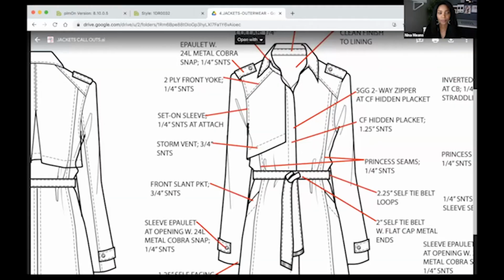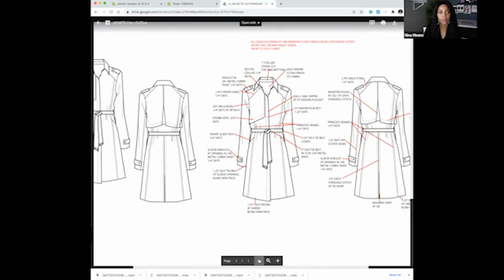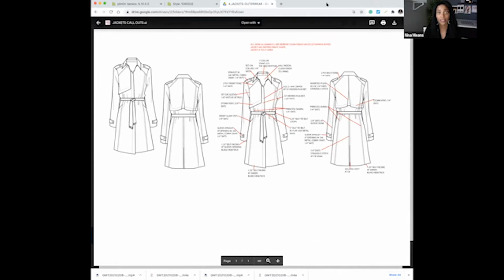So I'm going to show you what I showed you last week. So here's where we left off last week. I'm going to zoom back out just so you can see a little bit more of where we started. This is a style that I shared with you last week that was a part of my collection. I use this just because this is a way that I actually learned how to do call outs, and I continue to do call outs this way quite frequently, only because I really find that using these red wands to point out the key design details is really helpful for me, and it's also helpful for the factory.